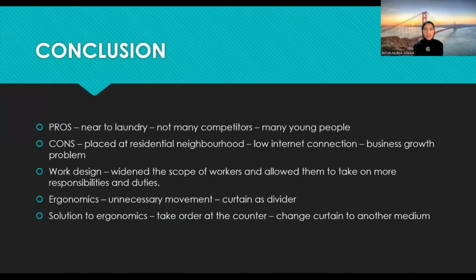In conclusion, there are pros and cons for the location of the coffee shop. The pros are the coffee shop is near to the laundry, not many competitors, and many young people live near the coffee shop. The cons are the coffee shop is placed in a residential neighborhood, has low internet connection, and has problems with their business rules. Job enlargement is needed in this coffee shop to widen the scope of workers and allow them to take on more responsibility and duties.